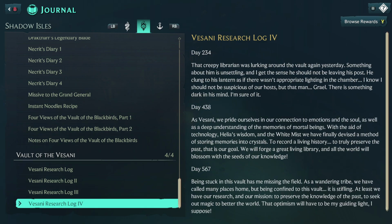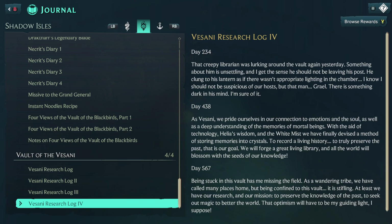Day 234. That creepy librarian was lurking around the vault again yesterday. Something about him is unsettling, and I get the sense he should not be leaving his post. He clung to his lantern as if there wasn't appropriate lighting in the chamber. I know I should not be suspicious of our hosts, but that man, Grail, there's something dark in his mind, I'm sure of it.